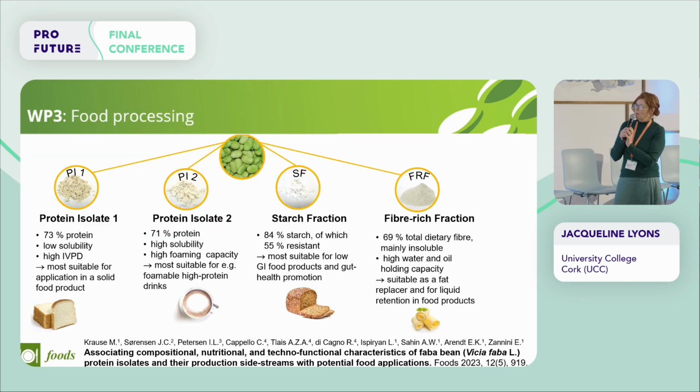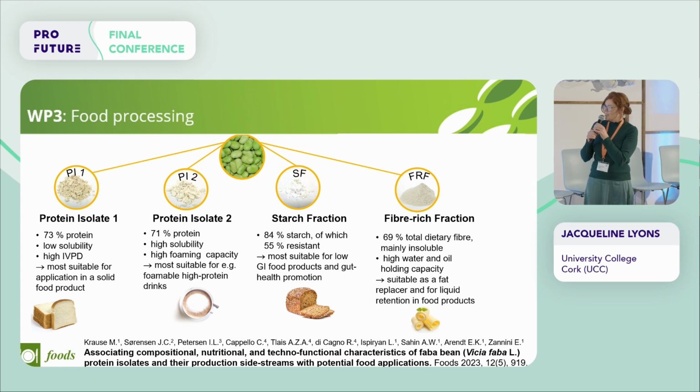And then the third work package was a little bit similar. It's called food processing, and it's about looking at, again, these 4 protein crops that we have, breaking them down into their different fractions and seeing whether they could be used in food products. An example of one interesting food product being explored here would be infant formula using lentil protein isolate.